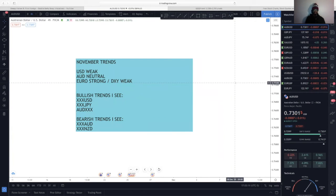I've noticed that the US dollar has been weak. AUD has been neutral in my eyes. Euro has been strong because of the fact that the dollar index has been weak, right? And then bullish trends that I see: any currency pair versus the US dollar should be bullish. Most currency pairs versus JPY should be bullish. AUD versus whatever other pairs should be bullish as well.